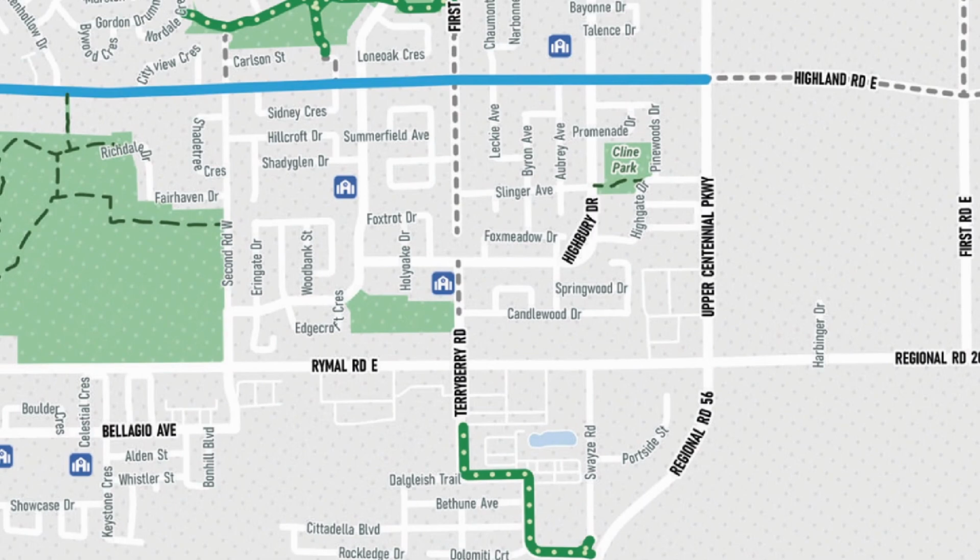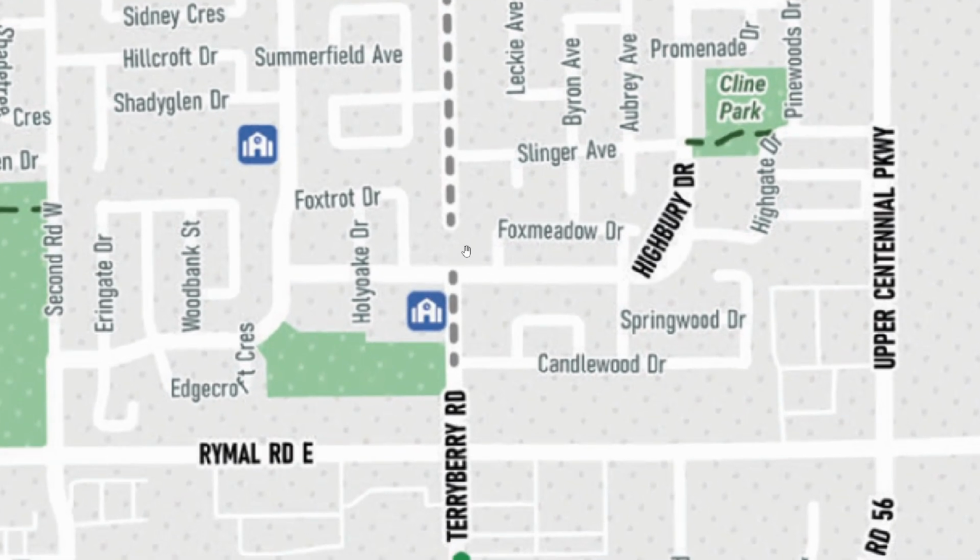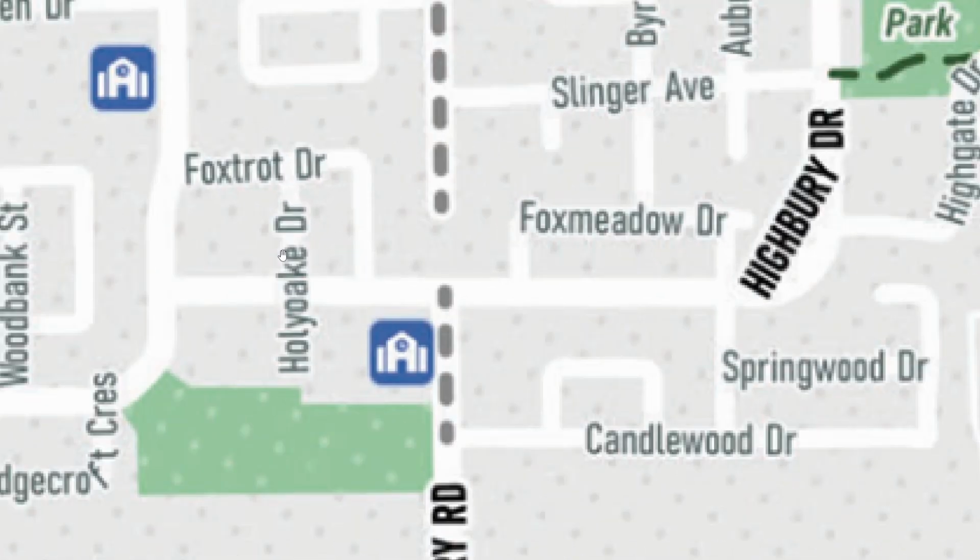Actually, it's not Terryberry, because north of Rymal Road, I think it's White Deer. And we have gray dashes there. And so you might think, oh, that's cautionary. Maybe I should take Upper Centennial. No, don't. That's practically a highway. So it should be a tertiary or an unsigned bike route. And then another little example of a little mistake, which is fine. It's fine to have mistakes, but we're missing that there is a path connection from First Road to White Deer.